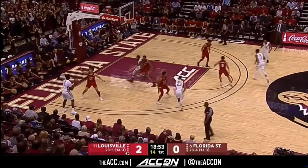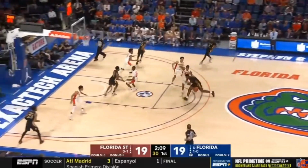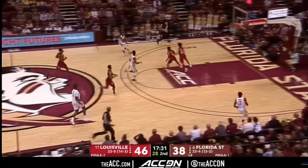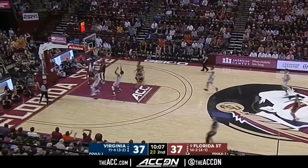Forward Raquan Gray has been improving in this area and likes to show off his surprising athleticism with the ball in his hands. But he still needs to work on his touch a bit when he gets those looks. Where FSU's offense is most potent, however, is in the transition game. They love to run the court after steals, rebounds, and even made shots.